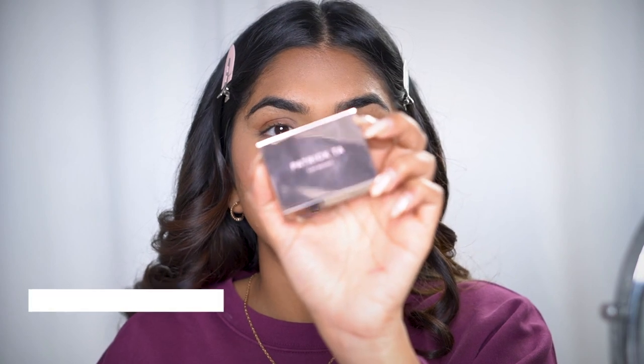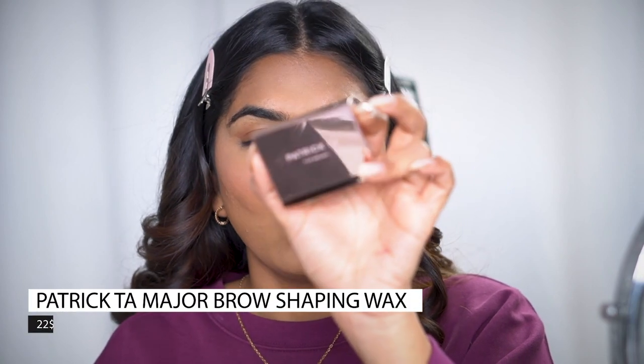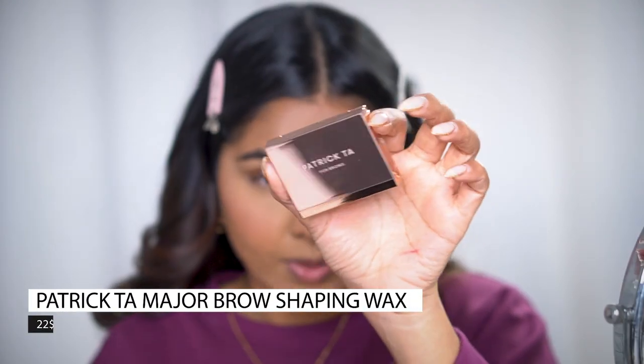Okay, moving on to brows. For brows, I have this Patrick Ta Shaping Wax. So this is how it is. I was recommended two things. One is this and one is the Anastasia Brow Freeze that you wanted me to try. But the Sephora lady, the person who works there, said the brow freeze was out. So basically she said this is a lot better for thicker brows, and because I have thicker brows, this will work better for me, whereas the Anastasia one is a lot better for people who have thin brows.